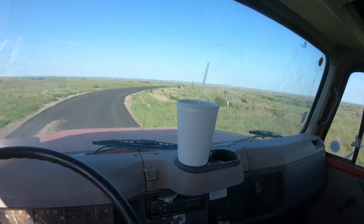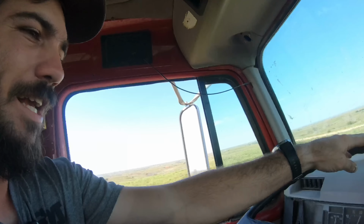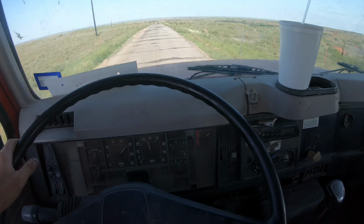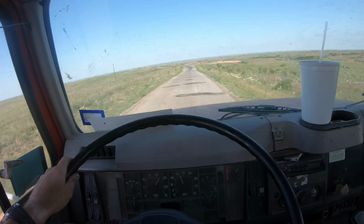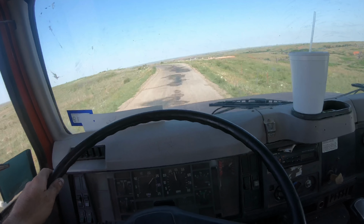Almost there. We're making it sure nice. The other camera died, and boy, it's hot in this truck. It is super hot. So it's made it, even though it's not running great. I'll be able to show you guys here in a minute what it's doing, but it's not running great. You can sort of hear it. I don't know if you guys can, but I sure can.